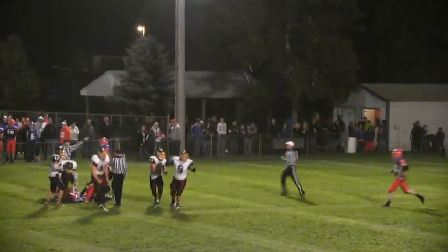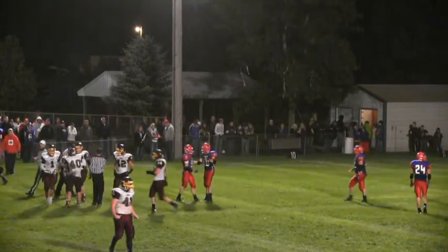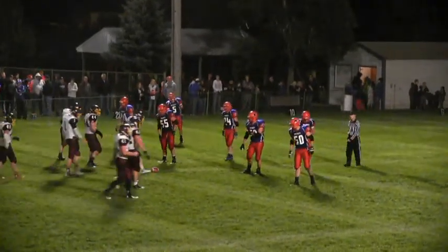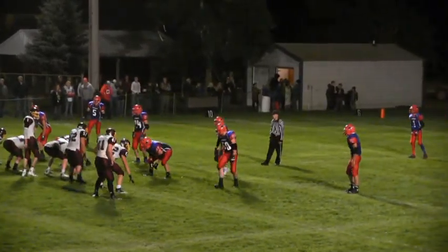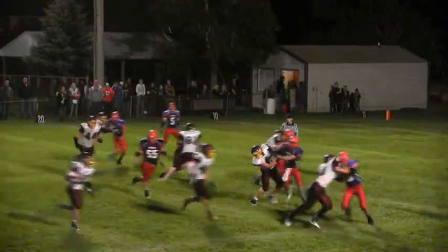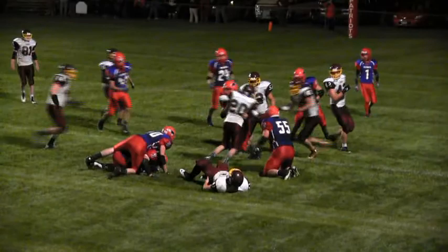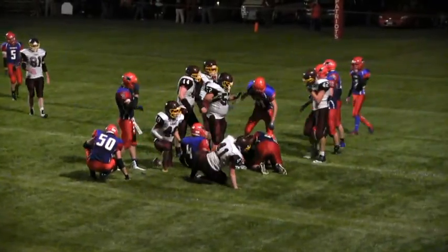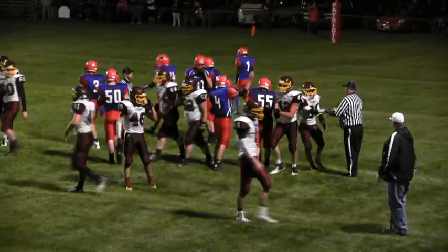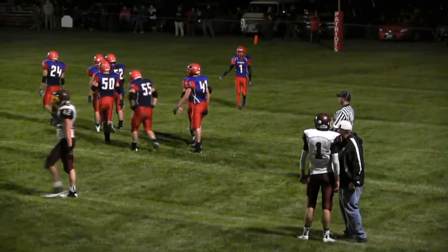Pass was caught, but it's called an interception by the Lions. On that turnover, it's 6:04 left in this game. Lions have the ball, first down at the Patriot 29. Olsen, the ball carrier, is going to pick up about 3 yards, down about the 25-yard line. It'll bring up a second and 7.